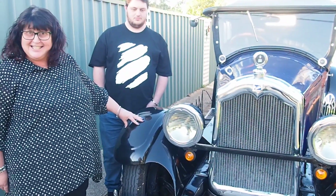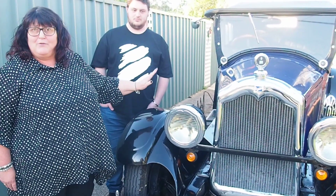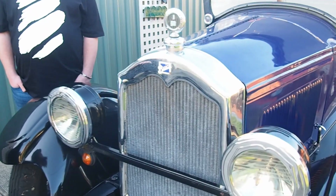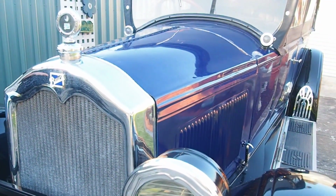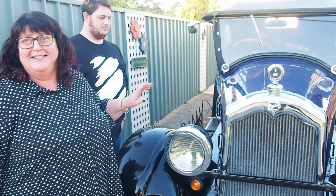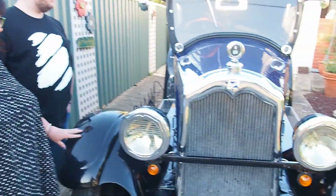When it was originally painted, they put the wrong undercoat on, and so in some lights it looks purple, but it is actually blue. You hear people when we're driving say, oh look at the purple car, but it's not actually purple.